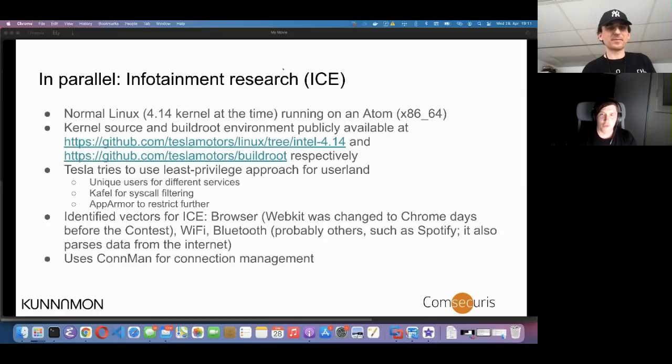So in parallel, we started some infotainment research. Actually, we also had a possibility, I think, for a WebKit bug that was a leftover from another team competing at Pwn. At that time, the infotainment was a normal Linux system running a 4.14 kernel on an Intel Atom chip, so basically a normal desktop system. The kernel source and Buildroot environment is publicly available on GitHub from Tesla Motors, which you can find on the links from the slide.